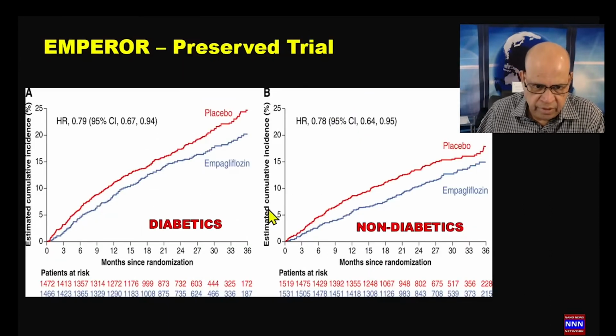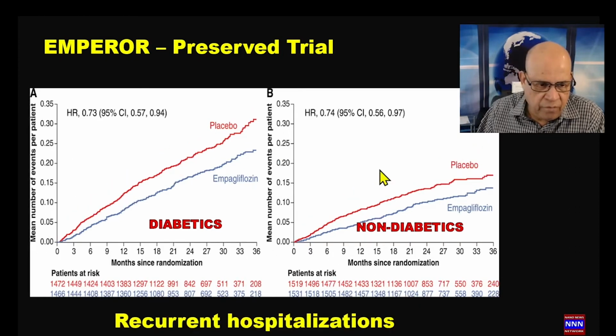If you look at the Kaplan-Meier curves, patients treated with empagliflozin who are diabetic, their heart failure admissions dramatically dropped, the primary admissions. Similarly, in non-diabetics, they saw a similar improvement in heart failure primary admissions or death. Whereas if you look at the recurrent hospitalizations for heart failure, again we saw a significant improvement in patients treated with empagliflozin in both diabetics and non-diabetics. So that's the benefit we saw.